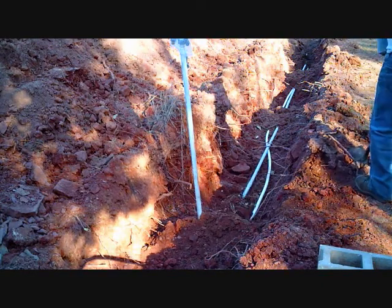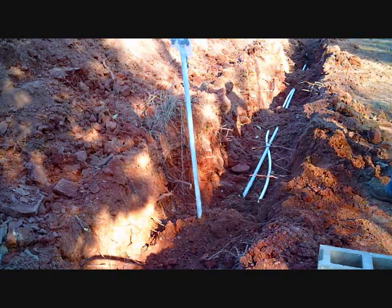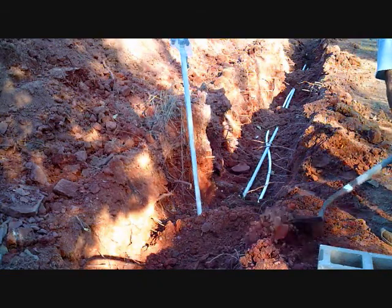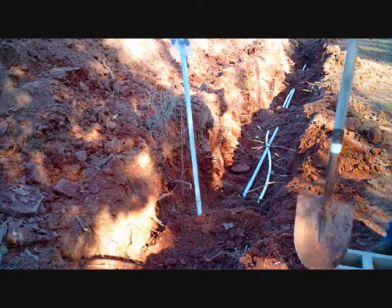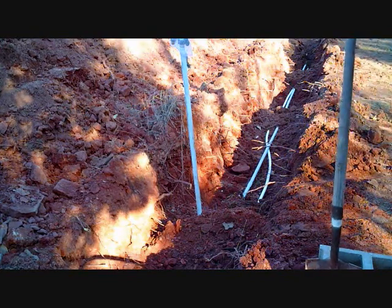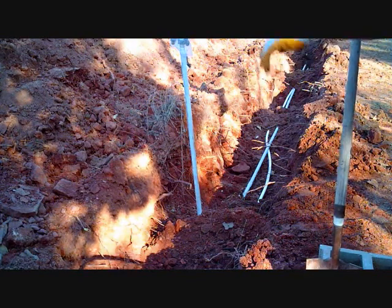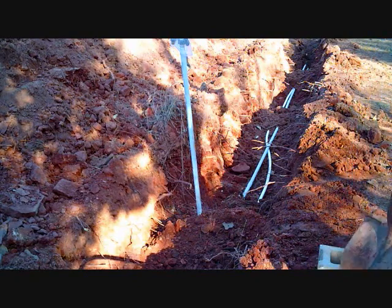There we go. Okay. Now this is where, when they come to the house, they're just going to go right down there and run it that way, right? Out that pipe right there. Yeah, that's where it'll come out. What we'll probably do is dig down, tee off that one, and go over. You're not going to run another one. Right. We'll just come down to there, tee off that one, and go over. Okay, that's fine.